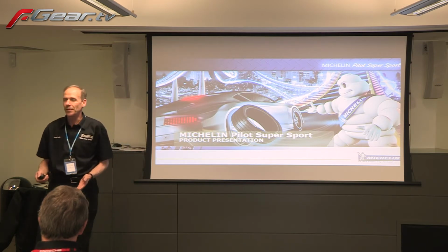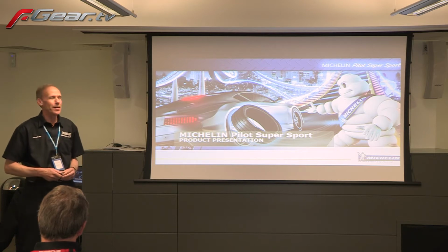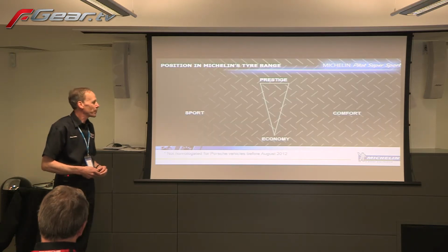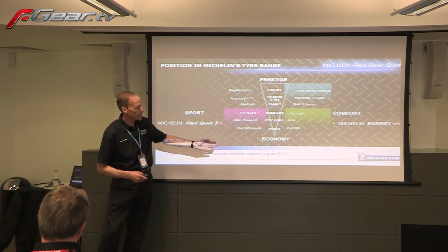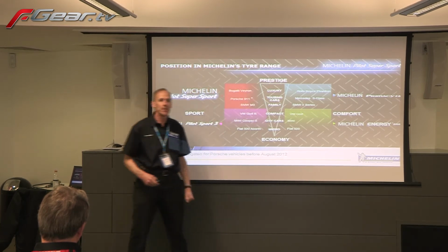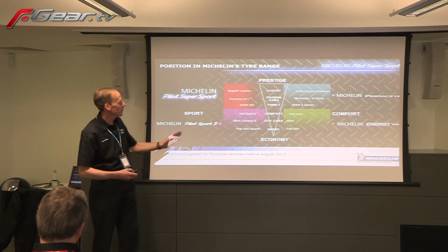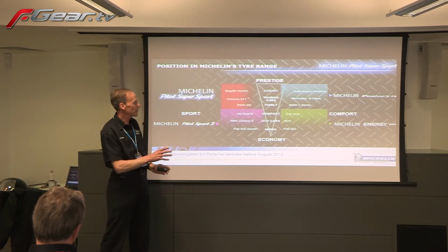What I'm going to start off doing is just to explain a bit about the Pilot Super Sport and where it fits in with the Michelin tyre range. So this is a segmentation chart. At the bottom of the chart we've got the more economical, smaller cars, if you like. Moving up the chart, we've got the high performance, more prestigious cars. So you can see a number of cars there. What we're going to do is associate a type of tyre to the type of car.